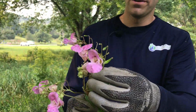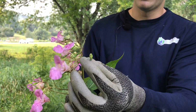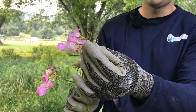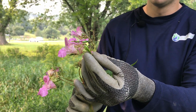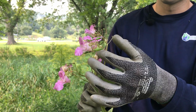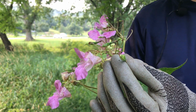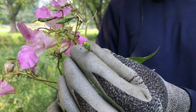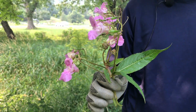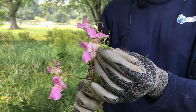So as mentioned earlier, the Himalayan balsam's flowers ultimately go to seed in a pod that looks something like this, that normally will explode when it is mature. So as you can see, I'm touching this pod and it's not exploding, so this one isn't ripe yet. But if you do happen to come across one that has much larger, wider pods, they're probably mature. And if you're at that stage in the plant's growth, you probably don't want to pull it and you want to wait to the next year. Because when the pods explode, they launch the seeds a very, very far distance, and that can cause you to actually end up with more Himalayan balsam than you started with.